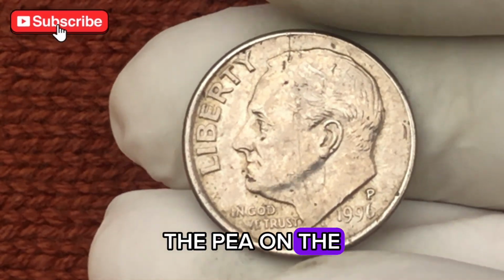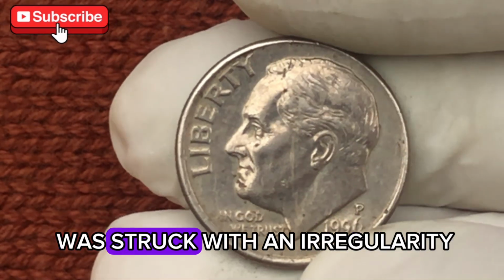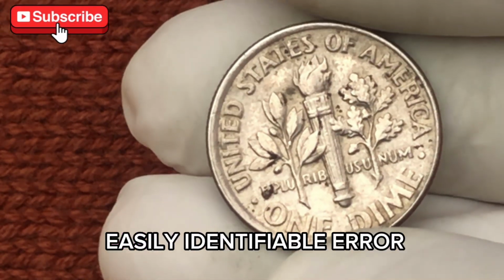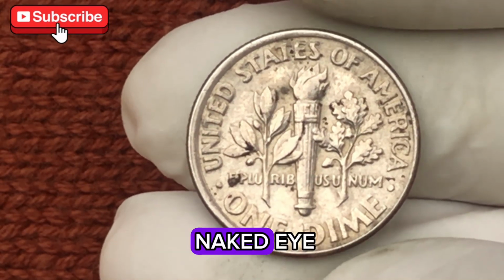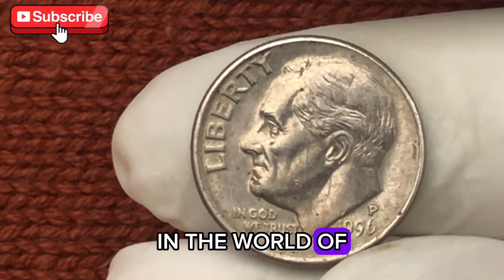The P on the obverse of the coin, just above Roosevelt's shoulder, was struck with an irregularity. Whether it was out of position or with too much pressure, the result was an easily identifiable error. A slight change in the appearance of the mint mark, though small to the naked eye, was enough to make this dime a prized possession in the world of rare coins.